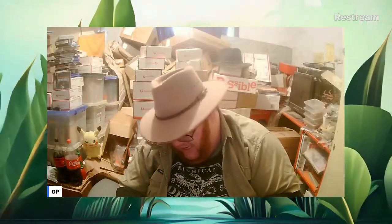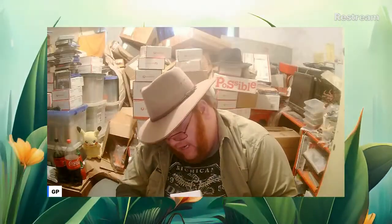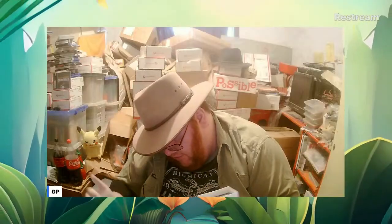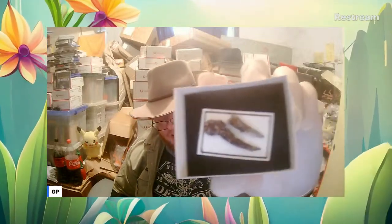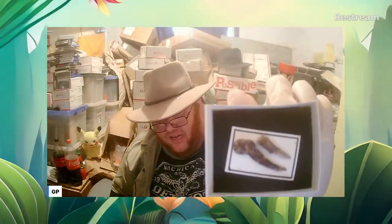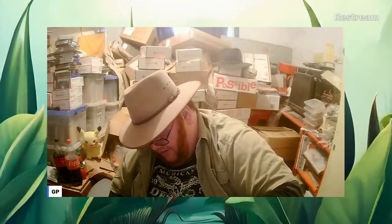Now this is another pterosaur, known as the Sauropteryx, and this particular specimen was found in 1999. Lovely. I think it's some part of the jaw, but that was absolutely lovely.